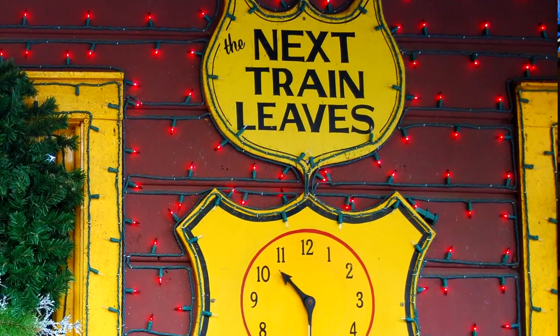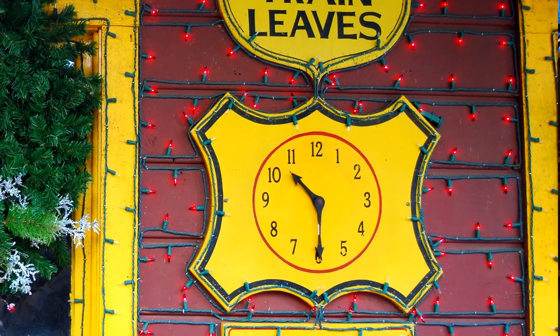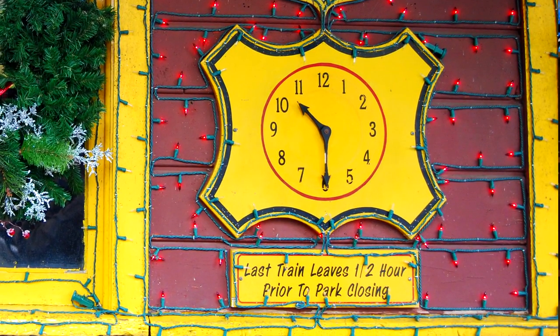The off conductor would also go around, and we had a clock up at the front of the depot, and he'd always make sure that that was set for the time of the next train leaving. And that made for some interesting conversations when you'd be standing next to it and people would walk up. "What time's the next train?" "Well, I don't know." But it made for a great opportunity to be able to play around with the guests and have a lot of fun with them that way.